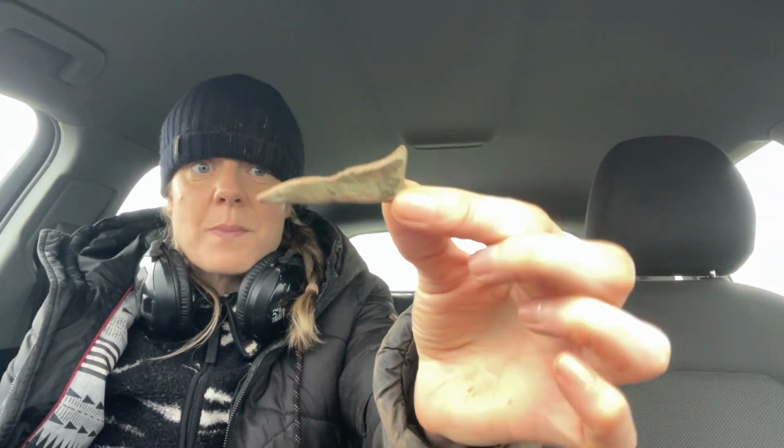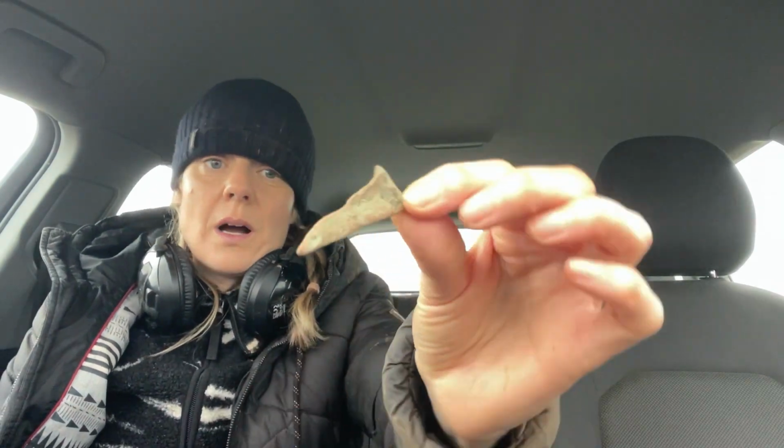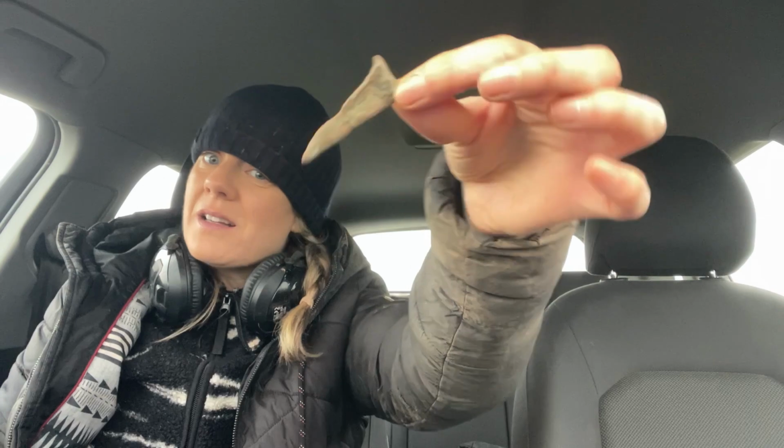I found this piece of bronze which is very intriguing, especially as it's found very close to where I found the other tool. I don't know if it's part of a blade. I just don't know. I'm going to find out. And then whistled away the Detectorist theme tune.